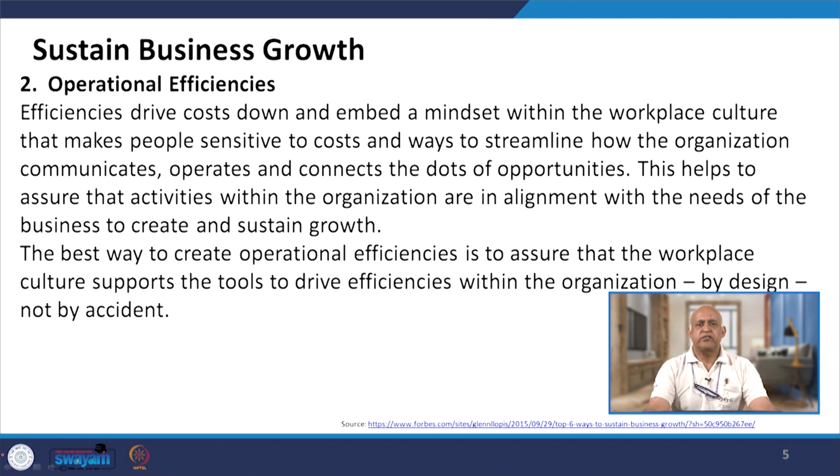Here we also understand that communication within the organization, the operation process and the concept of reducing the cost should all be integrated. This helps to assure that activities within the organization are in alignment with the needs of the business to create and sustain growth. In supply chain management we talk about different activities, and these different activities assure that within the organization they are connected and they are reducing the cost.